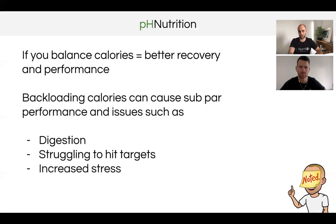And look, there's an increased stress on the body because you're underfueling it and asking it to do a lot of work. But there's also increased stress in terms of, now I've only got 5 hours and I've got to consume this many calories. That's a stress on the body.